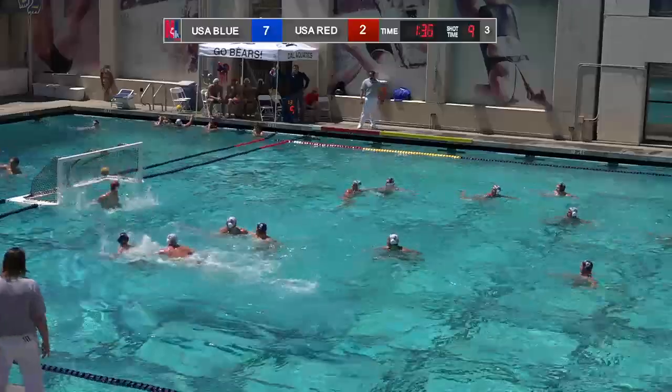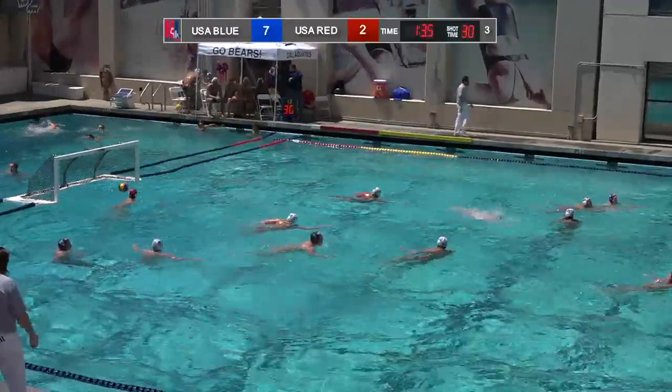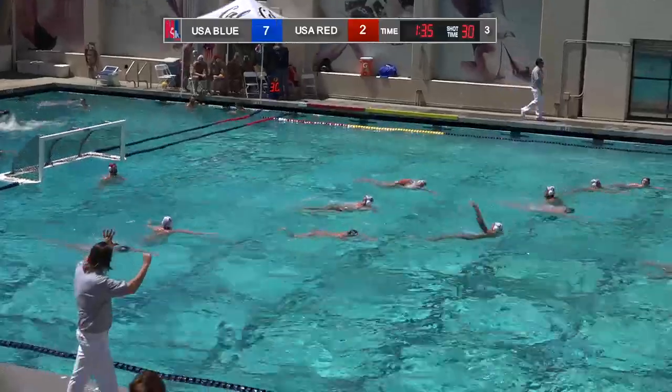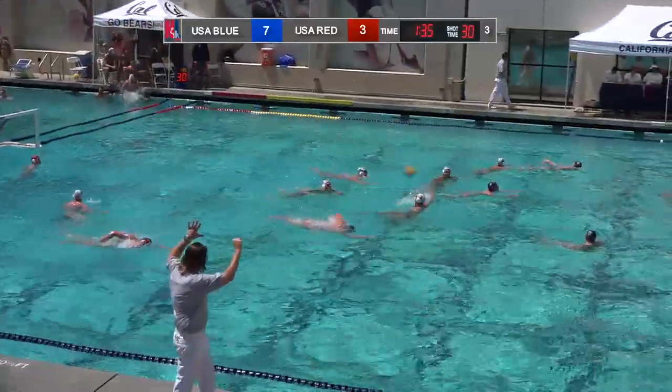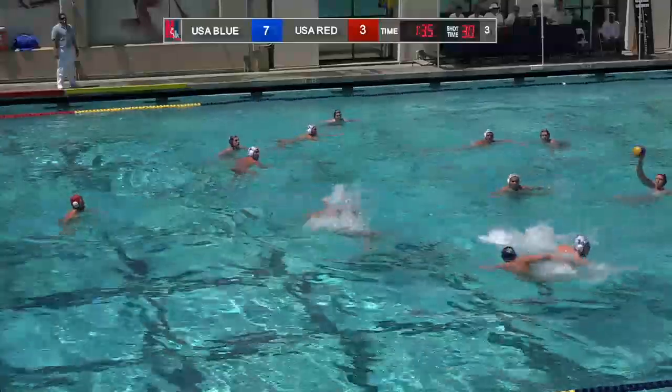Red now moving towards the goal. Cross cage is in. Hannes Dobé connecting, and a couple of goals here for USA Red. They pull to within 4 at 7-3. A nice response by USA Red. That's a really nice shot.